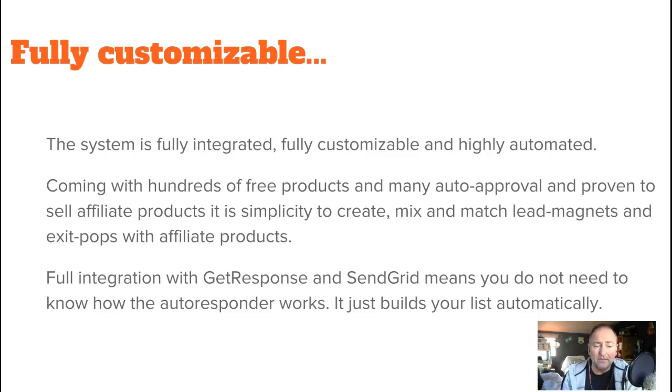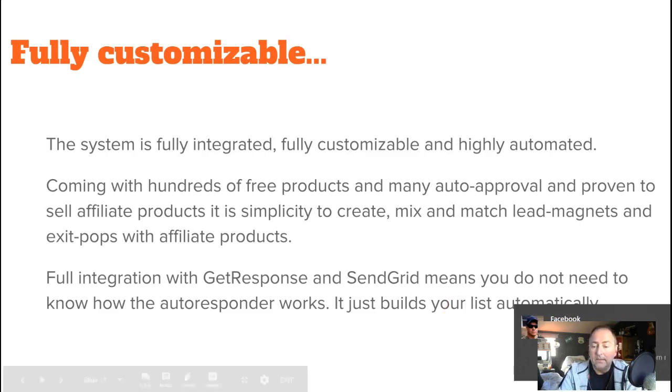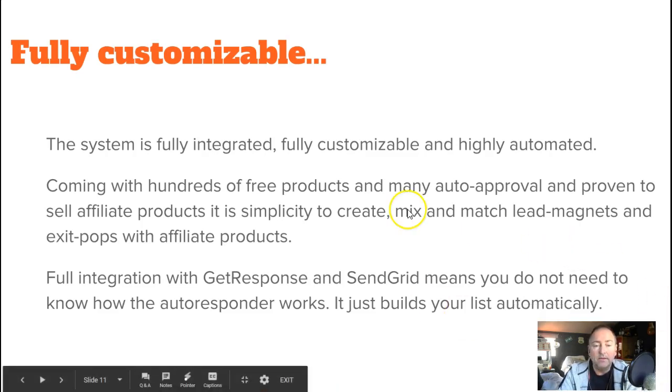It's very, very clever. Full integration with GetResponse and SendGrid means you do not need to know how the autoresponder works. It just builds your list automatically. And that is, do you know, like the other day I was trying to integrate GetResponse on a squeeze page so that GetResponse tied up at the right time with when it was sending out the autoresponder.